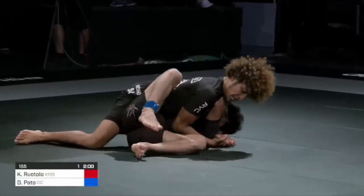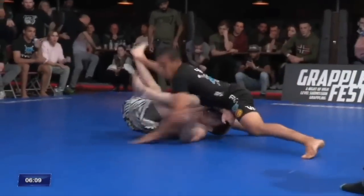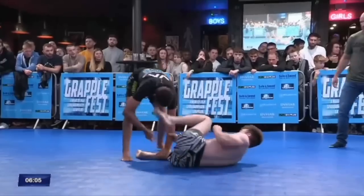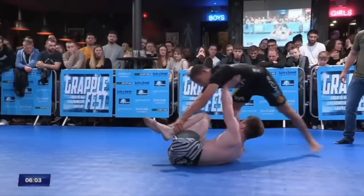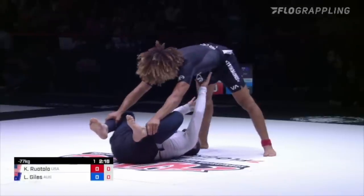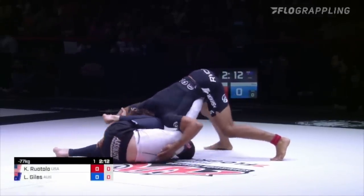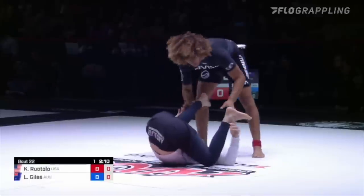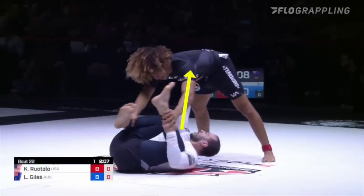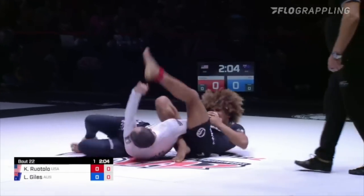such a disadvantageous position. To help prevent the Ruotolos from passing from north-south, people have to rely heavily on framing them away with their arms to the hips or upper body. But the Ruotolos don't mind the frames because they have answers for it. Against Lachlan Giles at ADCC was a perfect example of how framing can put the guard player in serious trouble. Because Lachlan's arm was exposed and overextended, it left the opportunity for Kade to go for the armbar and use leg chops to disorient Lachlan.